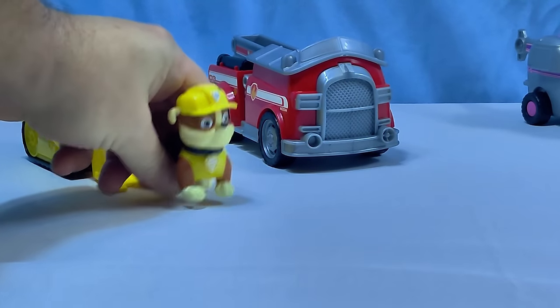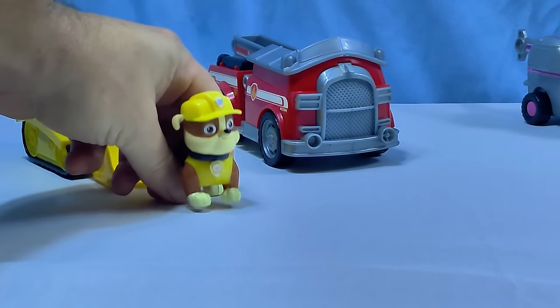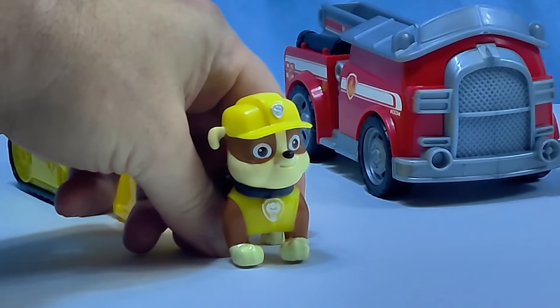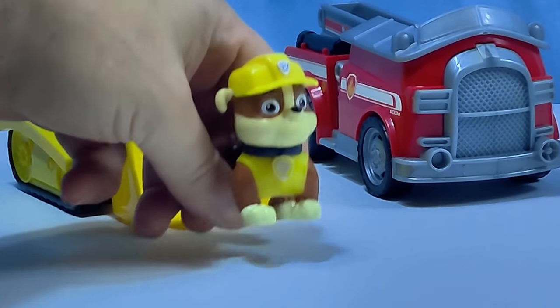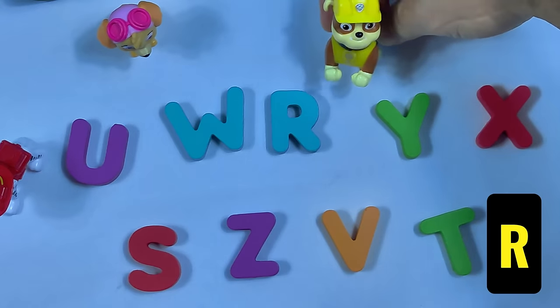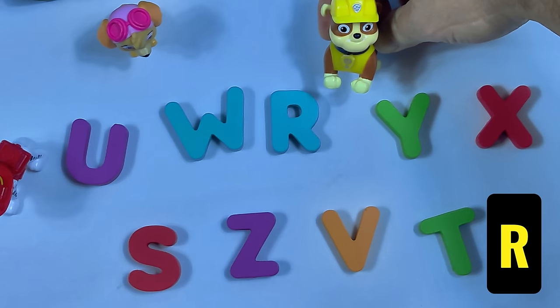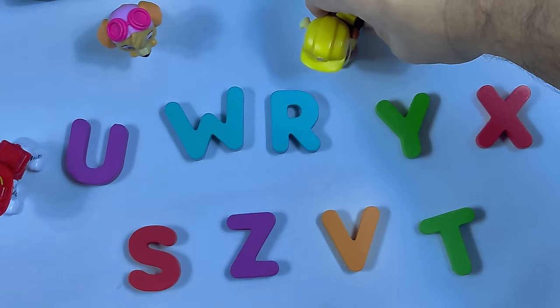Okay, I'm up. I know what comes after Q. It's the letter R. The letter R is the beginning of my name, Rubble. Do you see the letter R? It looks like a wrecking ball with a little tail. That's the one.